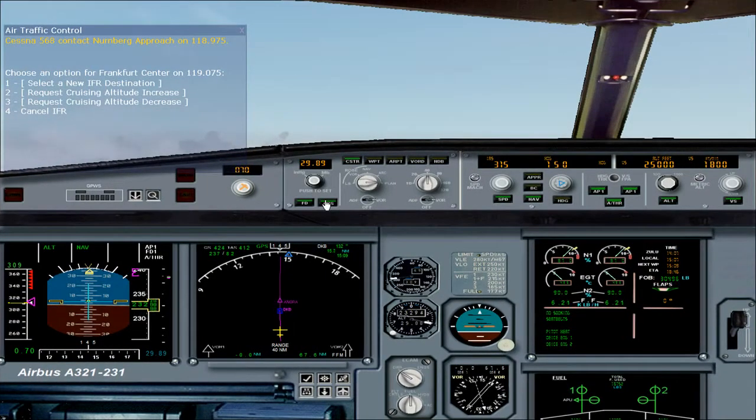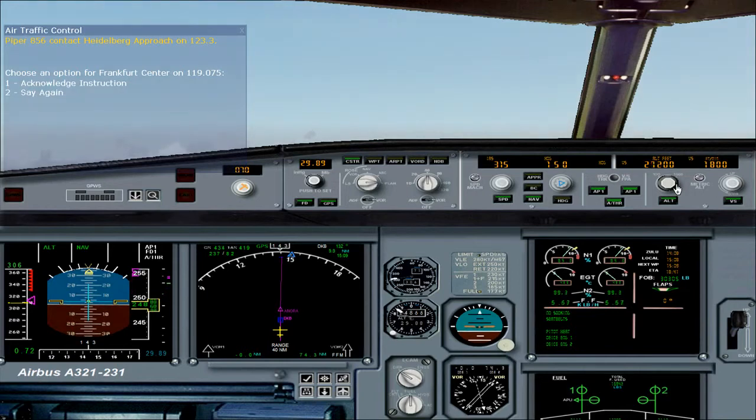Cessna 568, contact Nordic approach at 118.9875. 118.9875, Cessna 568. Frankfurt Center, Cessna November 904568, with you 11000. Wisconsin 239er, climb and maintain flight level 280. Piper 856, contact Heidelberg approach at 123.3. Climb and maintain flight level 280, Lufthansa 239er. Going to 123.3, Piper 856.